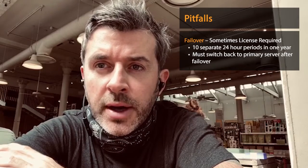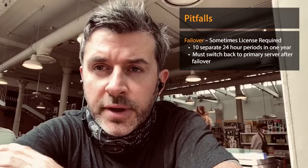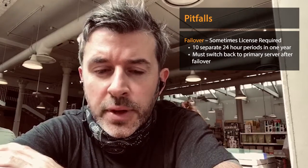Now, failover is probably the most contentious. With failover, you can have Oracle installed on a failover server for a maximum period of 10 days on a single failover server. It's called the 10-day rule, and it's for 10 24-hour periods. So if you use failover for 10 minutes on Tuesday, 10 minutes on Wednesday, and 10 minutes on Thursday, that's half an hour, but it doesn't matter. Oracle counts that as 3 days because you've used it on 3 separate days. Once you exceed 10 days, you need a license, otherwise you're going to be under-licensed.